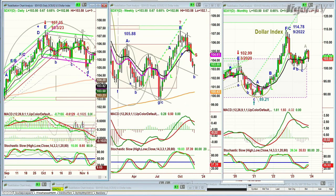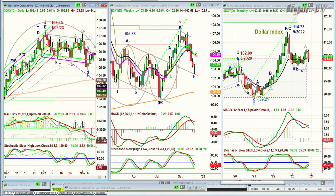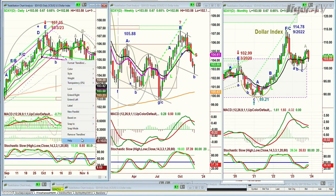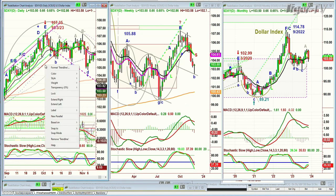And then the 9-period moving average crossed negative. So now I can get rid of all this stuff here because this is the channel that I used as support. It broke it. Let's get rid of it. I like cleaner charts than this. Right there. Out, damned spot. All right. I'm even going to get rid of this up channel right here.